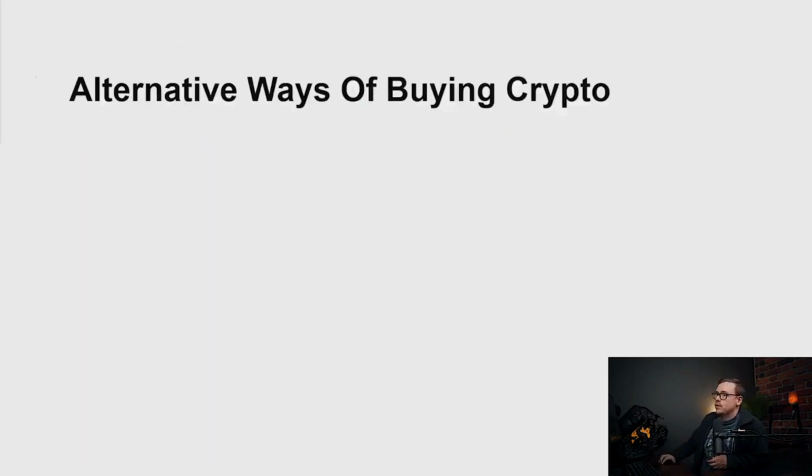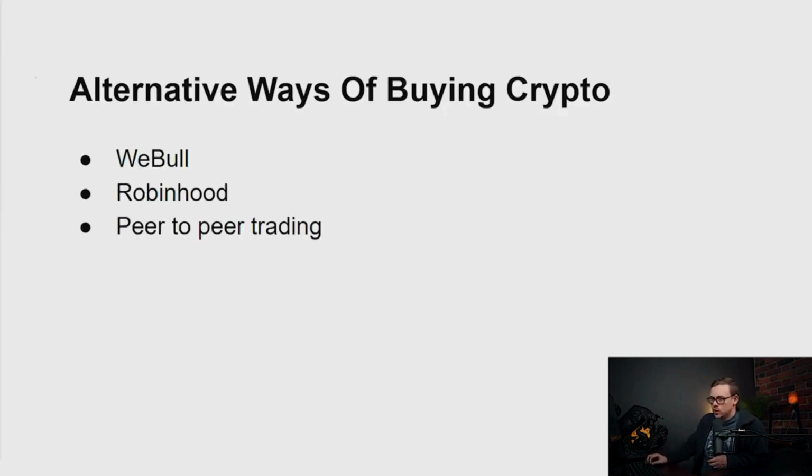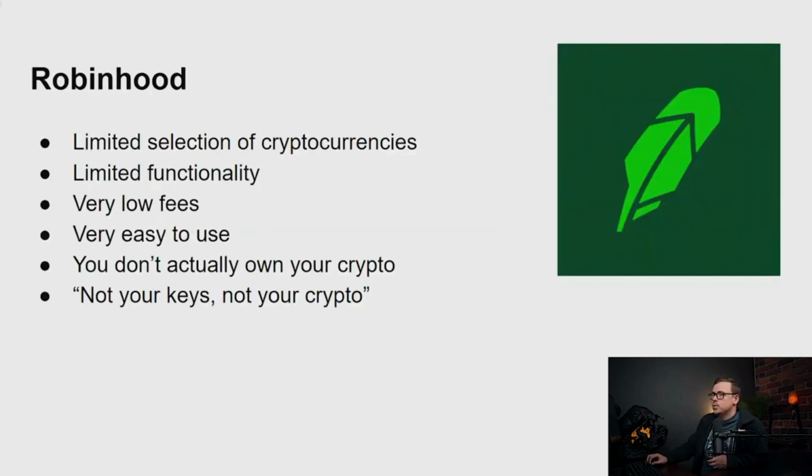Now, alternative ways of buying cryptocurrency: Webull, Robinhood, and peer-to-peer trading. We're going to talk about these. Robinhood is probably the easiest one. The problem with this is, on an exchange like Coinbase, you technically don't have the keys, so you don't own the cryptocurrency, sort of. But you really do own it because you can send it anywhere you want, right? You can buy the cryptocurrency on Coinbase and then send it to your wallet where you do own the keys. Whereas with Robinhood, you buy the cryptocurrency and you can't send it anywhere. You have to keep it on Robinhood or sell it right there.